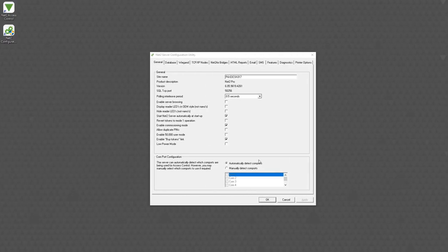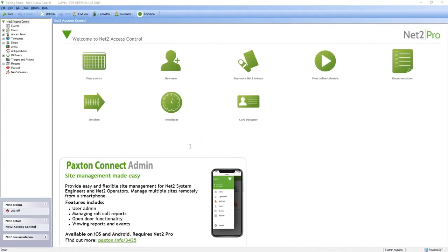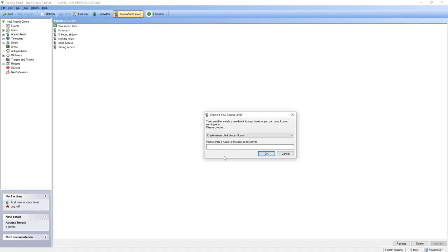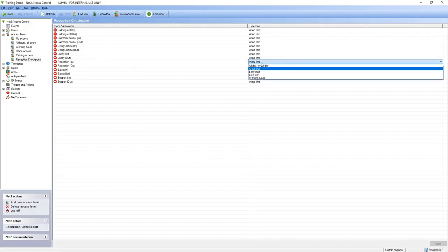Checkpoint Control needs to be enabled within the Net2 configuration utility. From the Features tab, select Checkpoint Control and apply. Within the Net2 software, access levels need to be created to define where users will be permitted before being validated at a nominated checkpoint. In this example, we are creating an access level purely for the reception door where the checkpoint is held.